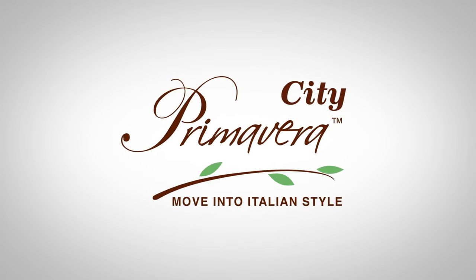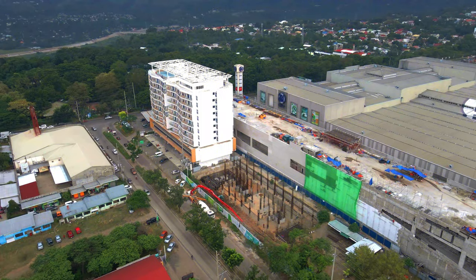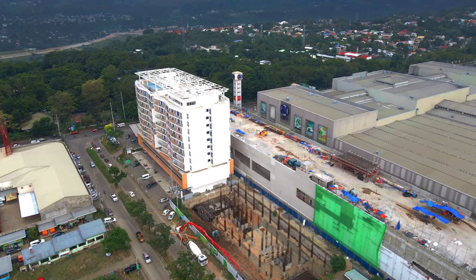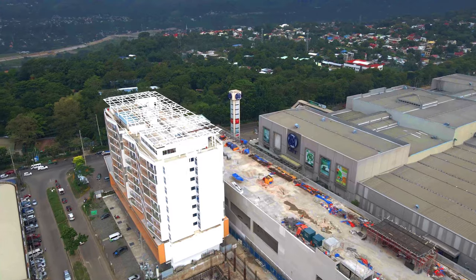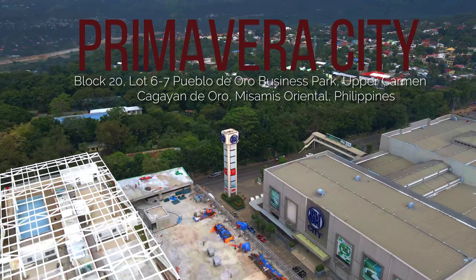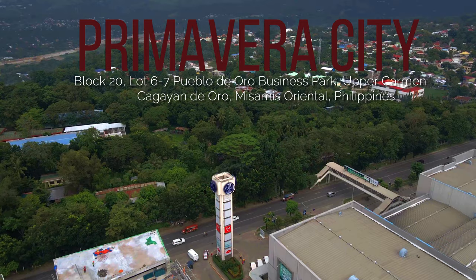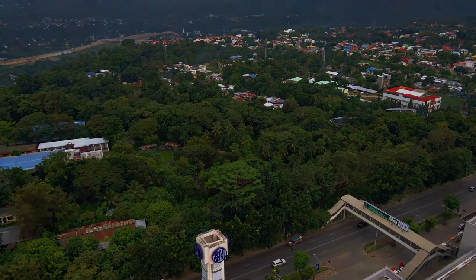I'm Architect Studio, and today we're going to visit Primavera City in uptown Cagayan de Oro City. Primavera City is a new high-rise eco-friendly building in uptown Cagayan de Oro City. Primavera City offers distinctive Italian design and world-class construction standards. Located at Macapagal Avenue, Pablo de Oro Business Park, Upper Carmen, Cagayan de Oro City. Primavera City is a new 7-tower mixed-use development in Cagayan de Oro City.